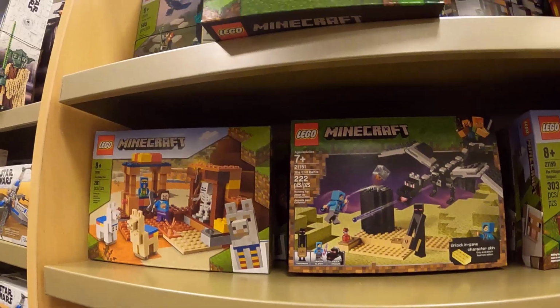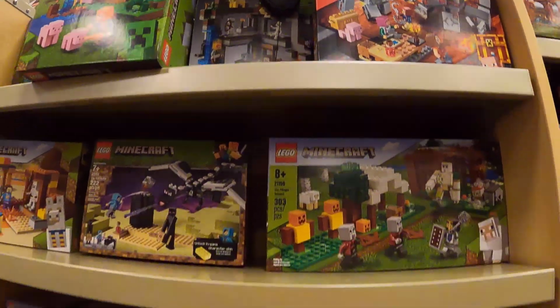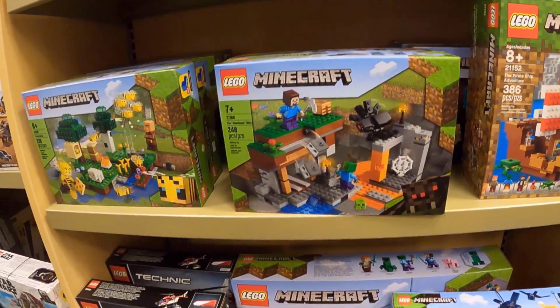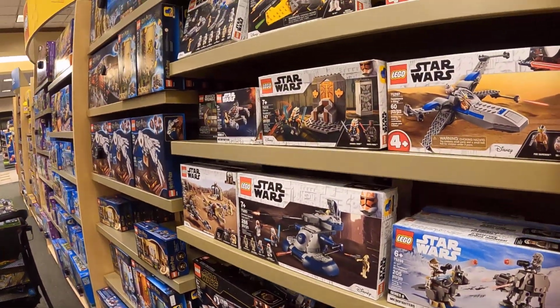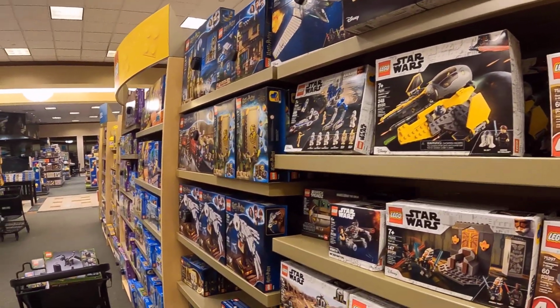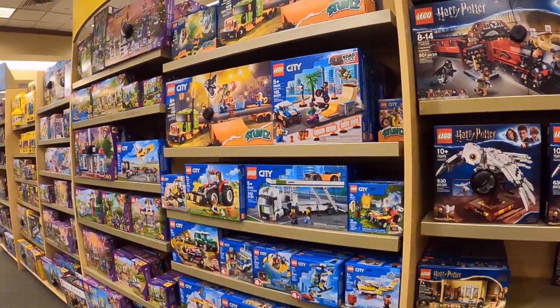So looking a little bit closer at some of the Minecraft sets now as well, figuring out which one of these do I want to pick up. Got the Abandoned Mine here, they've got the Pillager Outpost, and with Star Wars we've got a handful of sets, but not many that are retiring soon. And nothing that really catches my eye in the Star Wars section.